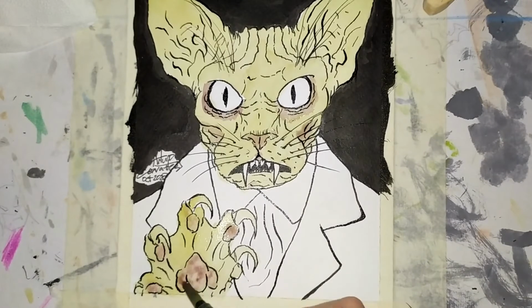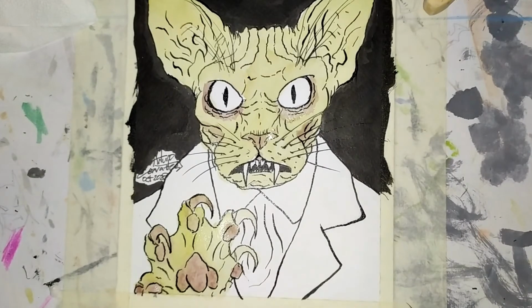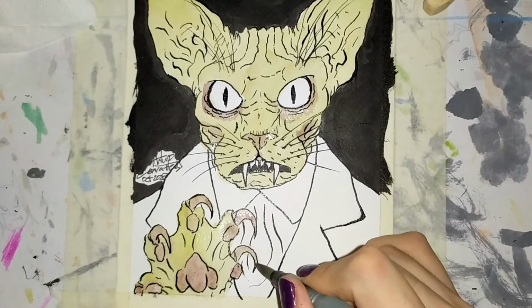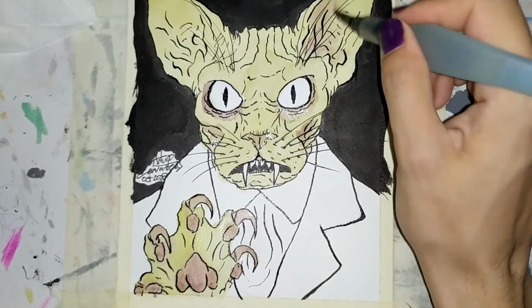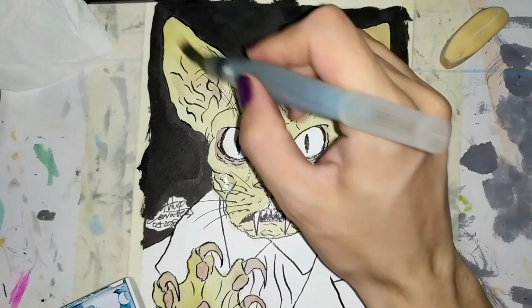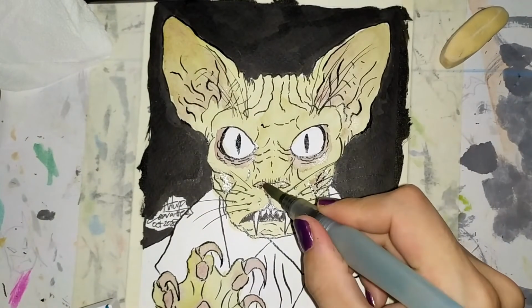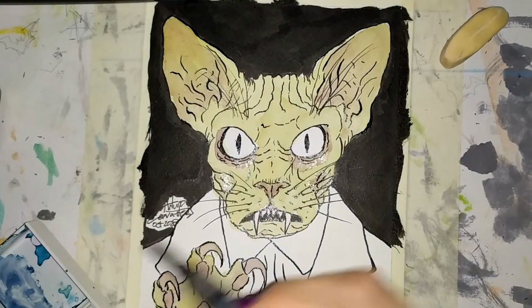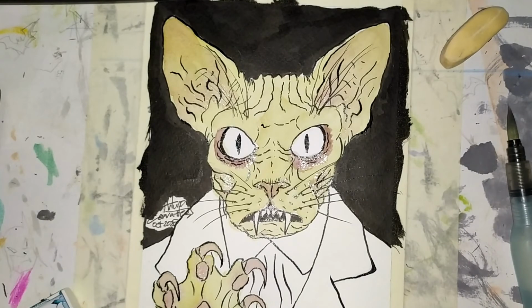especially the bags under the eyes, any detail that I would normally have used red for, or maybe a darker pink. I went for purple, and again, it's not like straight on purple. It's this mucky purple that I wanted to use so it would look sickly. He's a monster.